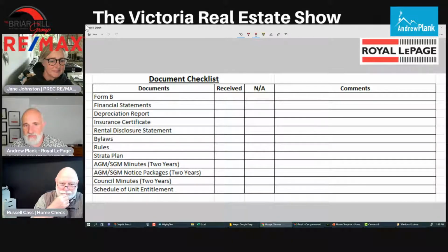Form B is really an overview of the strata itself: how much is in the contingency fund, whether there's money owed to the strata, what the strata fees are. This is a form that's specific to that unit and to the building, and it's a snapshot in time. It's a very useful document. Reviewing financial statements will tell you how money is being allocated and what it's being spent on.